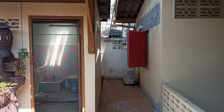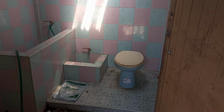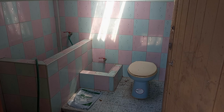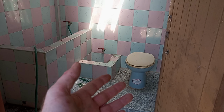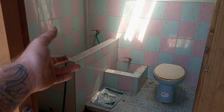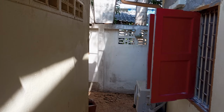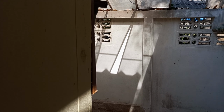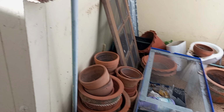I can't complain. The outdoor bathroom is a bucket toilet. We don't use it. As you can tell, it's kind of dirty in there. But it does work. You'd fill that up with water, use a bucket to flush it. Outdoor reserve tub for water. Come back around here, and that's where I store all my extra pots for planting flowers and whatnot.